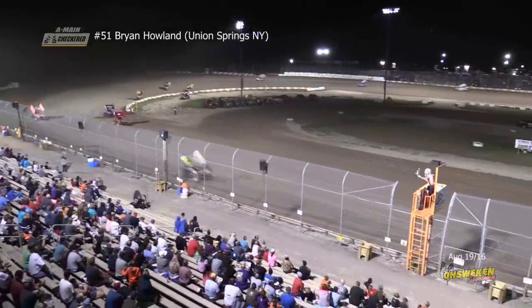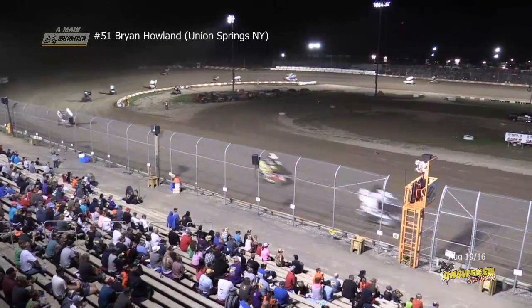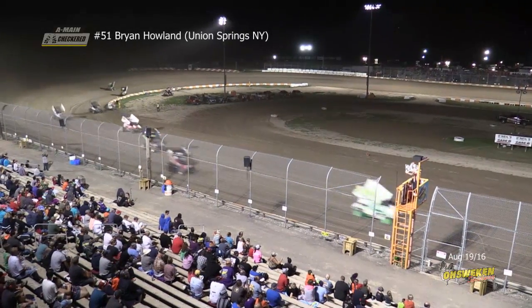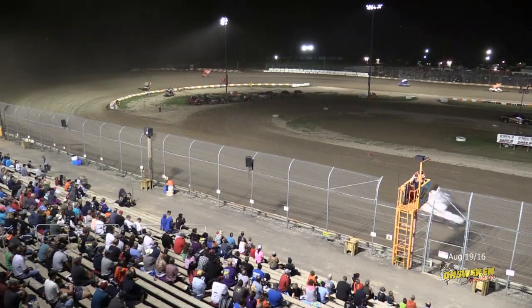The win will go to flying Bryan Howland. Shane Ross comes home in second. Glenn Stiers third. Mitch Brown fourth. And Dylan Westbrook will complete the top 5. We'll go trackside and talk with the winner, flying Bryan Howland, in Mobile 1 Victory Lane.